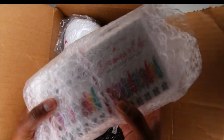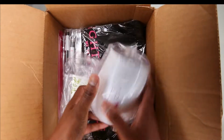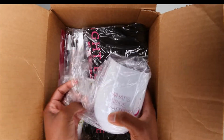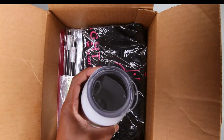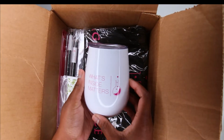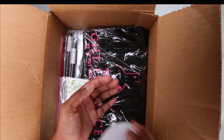Oh my gosh, I couldn't believe that they actually sent me the new collection. And then I got this little cup, which, you know, what's inside matters, and I really agree with that. What's inside does matter, so that's awesome. That's cute. That's gonna be on my desk. Oh, I'm so excited for it.